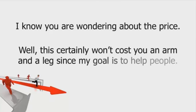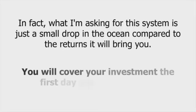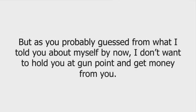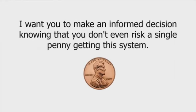Well, this certainly won't cost you an arm and a leg since my goal is to help people. In fact, what I'm asking for the system is just a small drop in the ocean compared to the returns it'll bring you. You will cover your investment the first day you start using it. But as you probably guessed from what I told you about myself by now, I don't want to hold you at gunpoint and get money from you. I want you to make an informed decision knowing that you don't even risk a single penny getting this system.